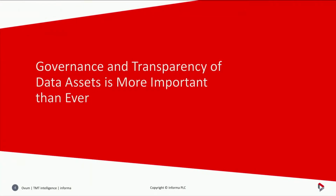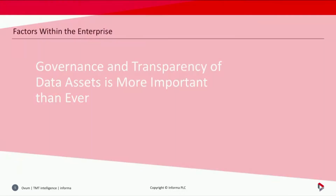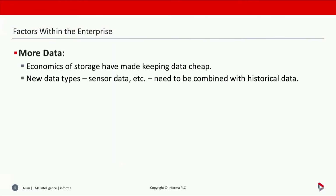So what this means is governance and transparency of data assets is more important than it's ever been, with this convergence of regulatory requirements and also the need to fully control data throughout its life cycle in order to be able to leverage it. And there are different factors driving this. The first is there's more data than there's ever been before. The economics of storage have just made it cheap. It's cheap to store data and keep it forever.